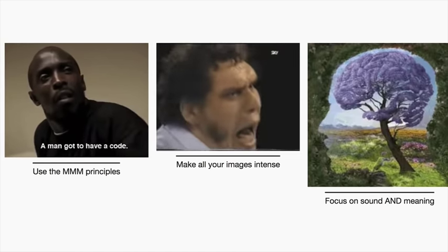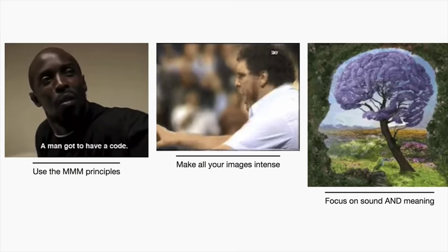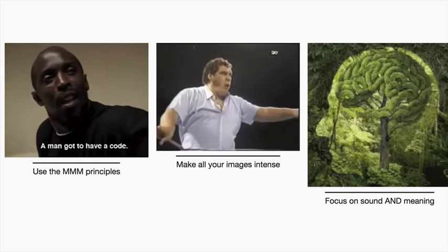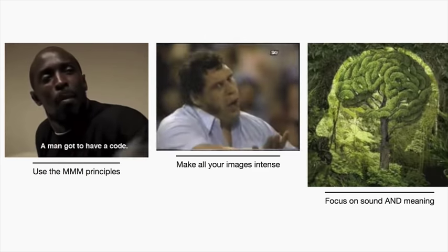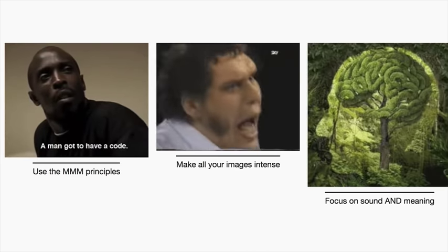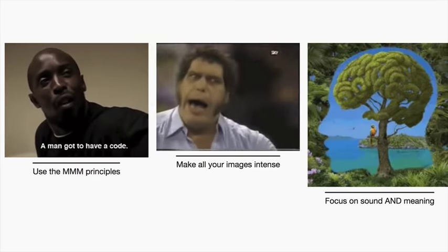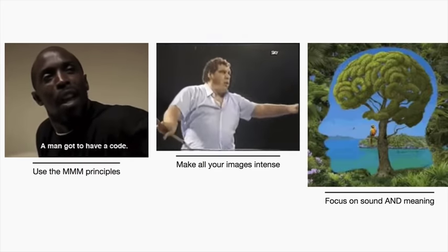So any word that you memorize, you create images that trigger both the sound and the meaning. Now that sounds like cognitive overwhelm, and oh my goodness, how am I going to do all this stuff? I have to make a memory palace, I have to have all my images intense, and I have to make every image do the sound and the meaning. Well, believe me, this is not difficult. It's just strategy and practice, and you will get it very, very quickly if you just follow these principles.